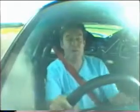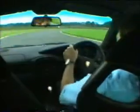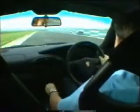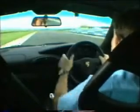It is a bit too wild at the rear end, but part of the GT3 is the fact that it's got adjustable anti-roll bars and an adjustable rear spoiler. So if I wanted to, I could perhaps tweak them to make it a little bit more neutral in handling. But hey, I'm not complaining.